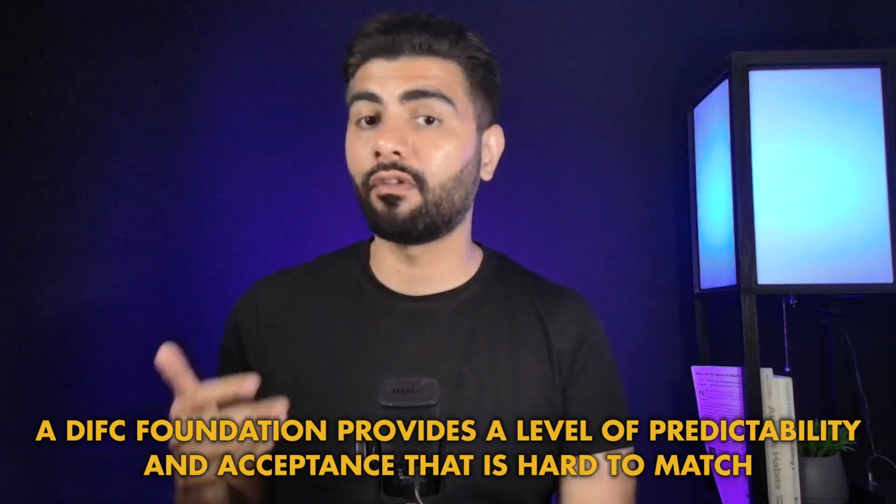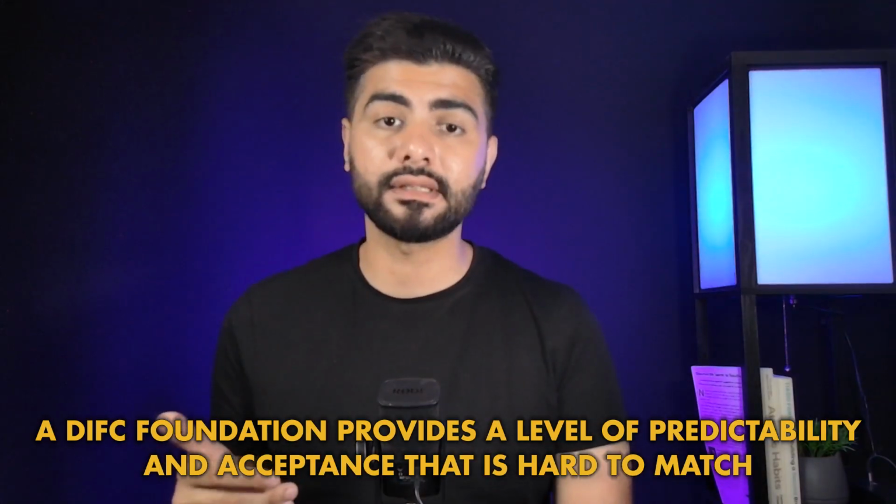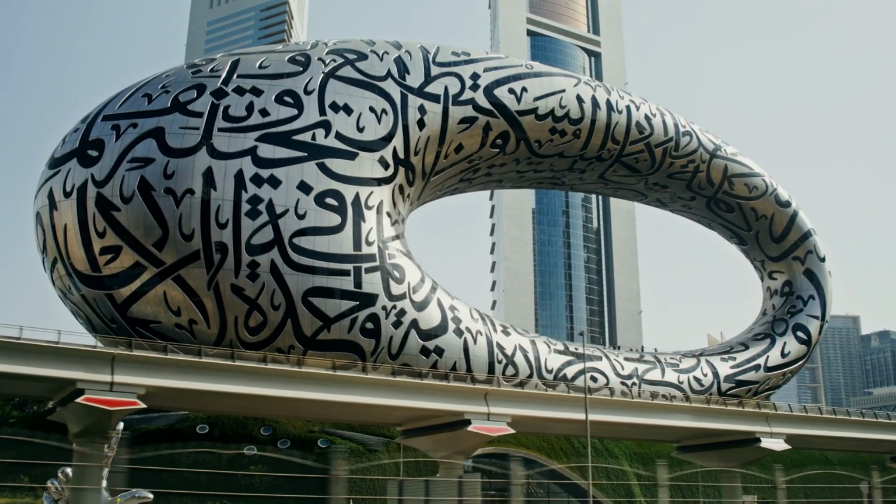For clients with truly global needs, such as holding real estate in multiple countries, managing international investments, or planning for cross border succession, a DIFC foundation provides a level of predictability and acceptance that is hard to match. It can be combined with offshore companies, trusts, or SPVs as part of a multi jurisdictional strategy, but it sits at the center as the anchor. Offshore foundations, by comparison, still play a role for clients with niche needs or as part of a legacy setup, but they require careful management to avoid compliance headaches.